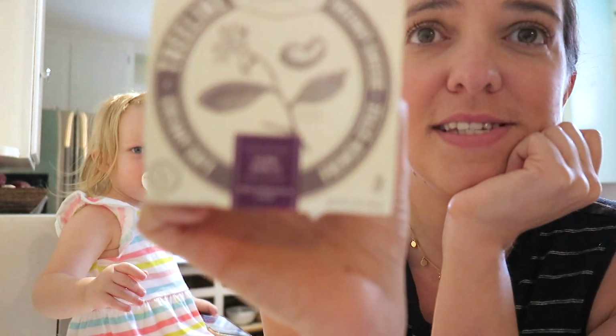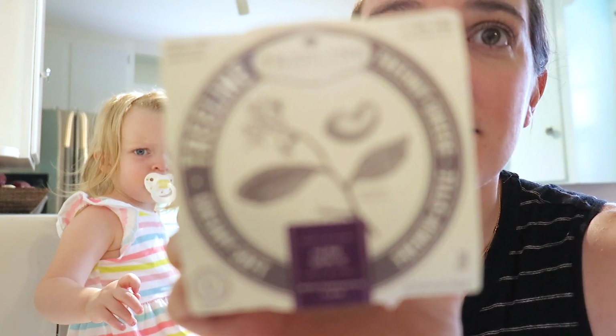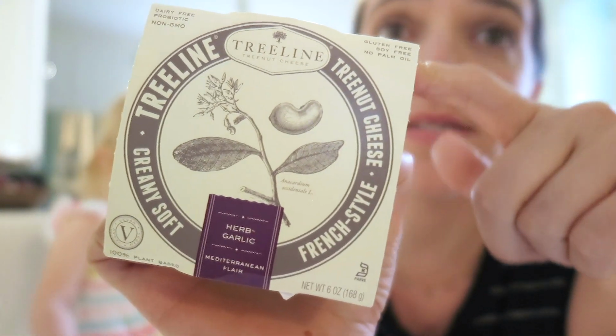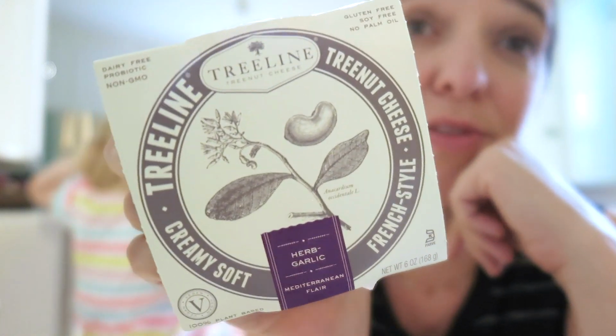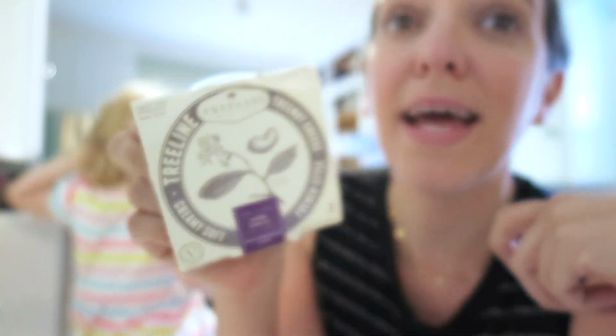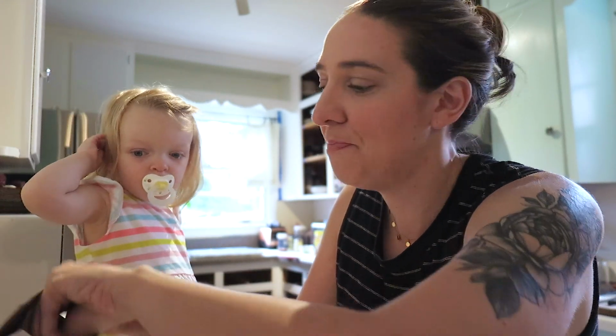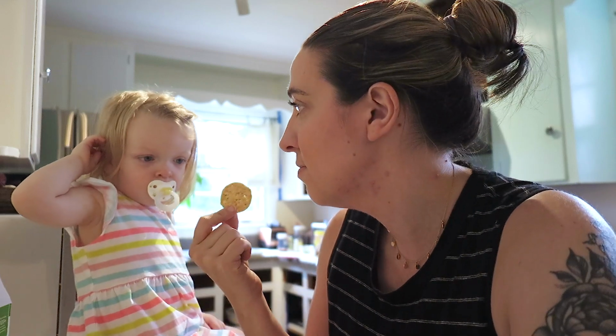So we're gonna have this cheese that I bought at the store the other day. I love this. It's a plant-based, dairy-free cheese, and I've only ever had this a few times, but it's so good. And I don't often buy it because it's pretty expensive. These are usually like $8, but it was on sale for $3.99, so I bought it. So that's what we're gonna have as our snack, with some multi-grain rice crackers, and we'll see if Gemma likes it.